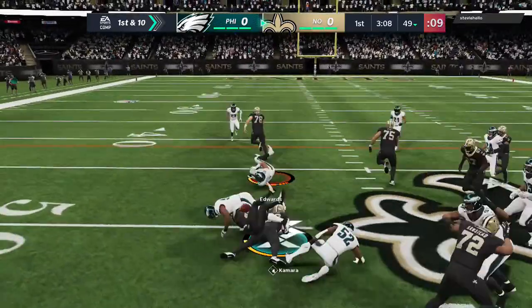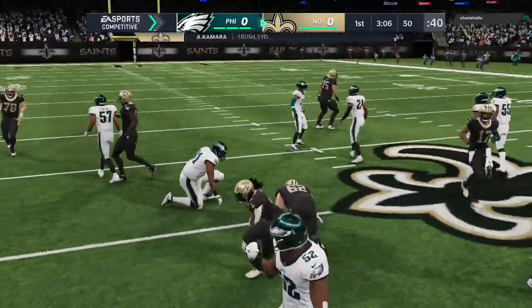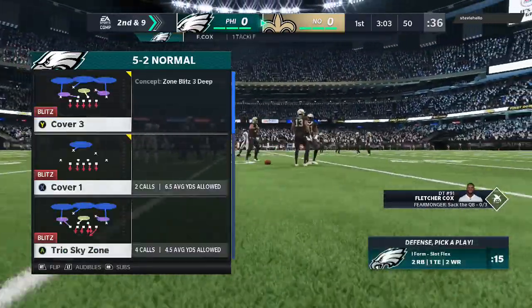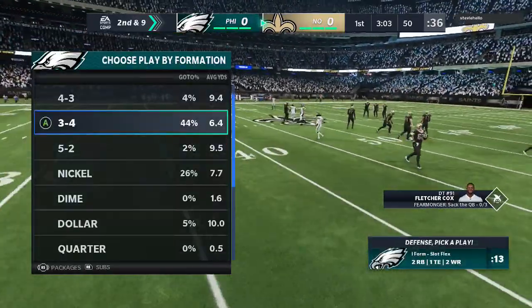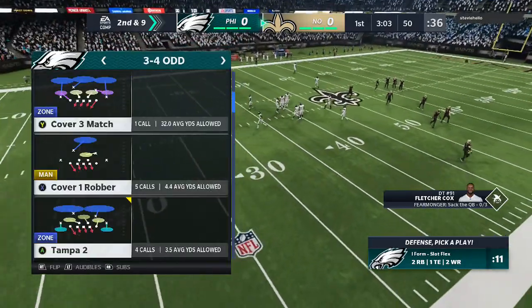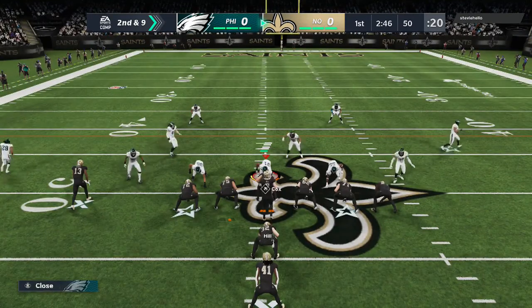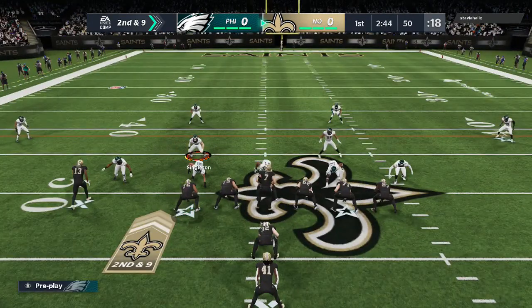A first carry now. This is Alvin Kamara. Takes to midfield, but no further. Just a yard there. Now, that's a mountain of a man that just made that stop, isn't it? But he's more than that. This guy's nimble and quick. More than a space eater, he just made a great play there. Here's 2nd and 9, just a yard on that last run.